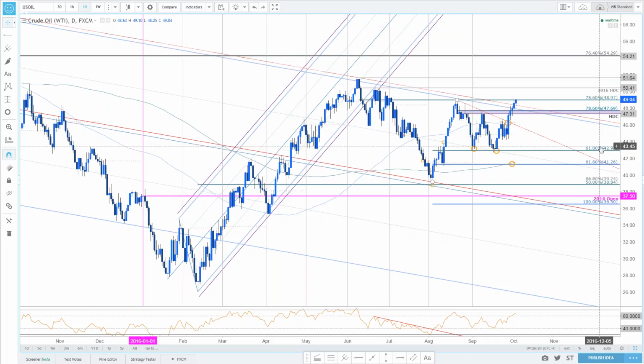Last but not least, for D, want to take a look at Euro Kiwi as well. Haven't seen that yet this week. So let's do that. D, Euro Kiwi.